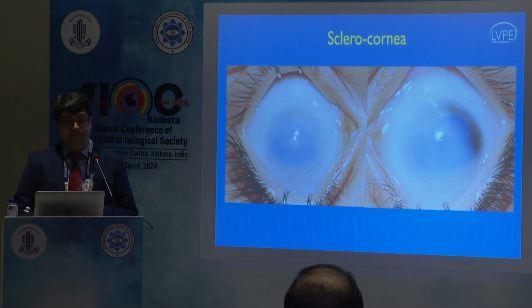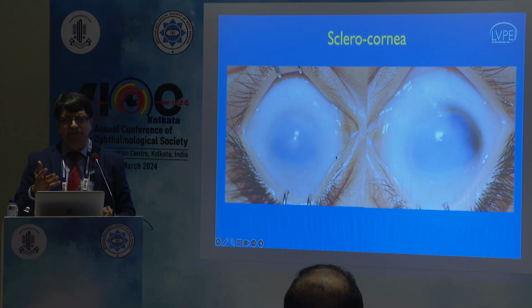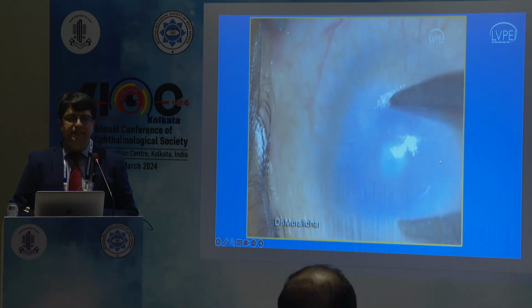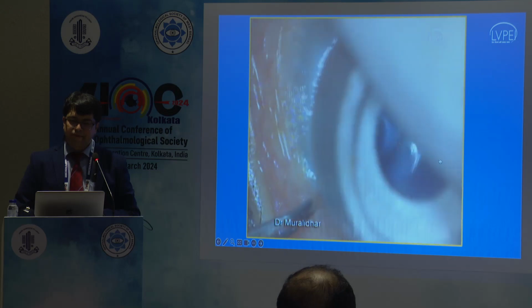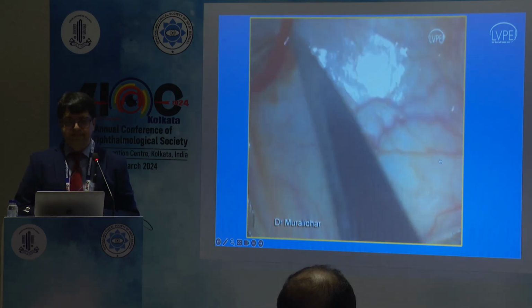And for cases, for instance, the right eye didn't have palisades. We could measure only 1 or less than 1 inconsistently, and the left eye had 1 quadrant of limbal palisades that were more than 6. So I started with the left eye surgery, and this is a new technique which we are describing now, limbokeratoplasty. So what I essentially do is these cases which do not have limbal palisades.